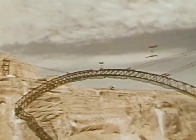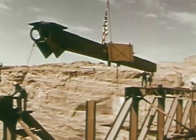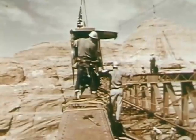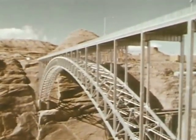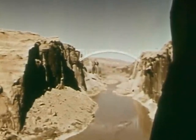The last steel beam, by tradition bearing the American flag, was lowered slowly into position on a hot August morning. And within a few months, the bridge was finished, completing the world's highest steel arch bridge. It was acclaimed the most beautiful bridge in America, open to traffic in 1959.